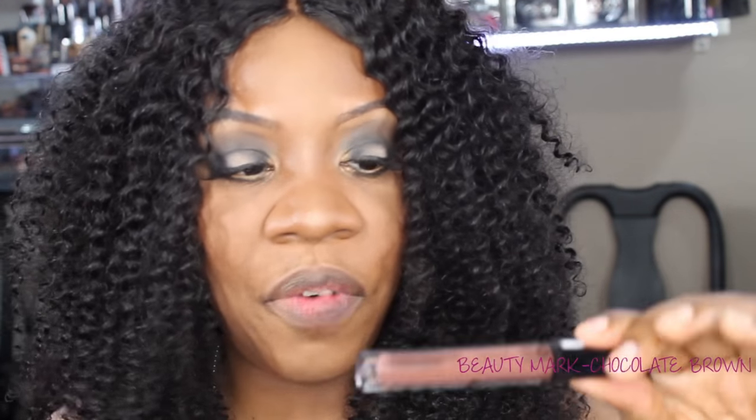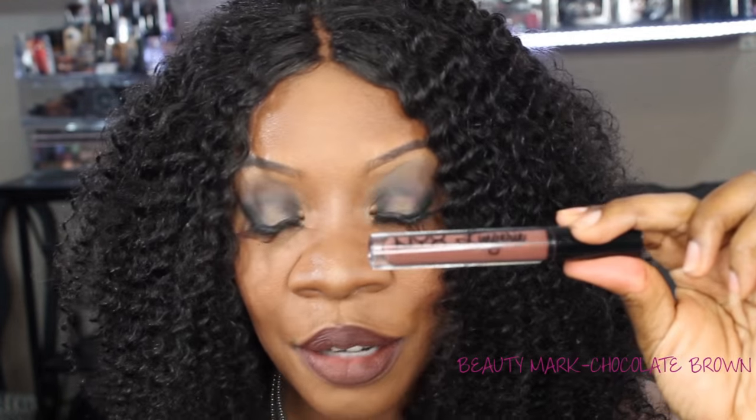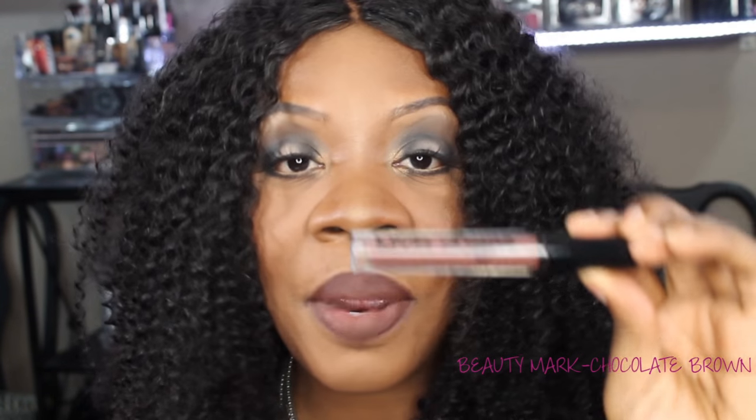Okay, the next color is going to be 05 Beauty Mark. I'm going to go ahead and apply. Okay, this was 05 Beauty Mark. Ladies, I don't even have to say nothing. This right here can stand on its own. No lip liner needed. I did apply it, and I lined my lips with the same color that I did with the other four. But this one right here, oh, this is the primo of the crop.